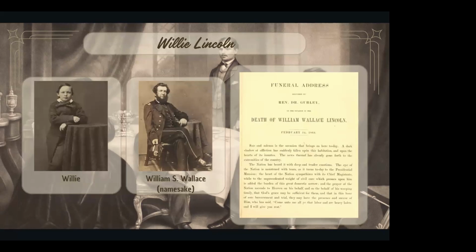Willie, or William Wallace Lincoln, was born on December 21st, 1850. He was named after his maternal uncle, Dr. William Smith Wallace. Willie and his little brother Tad were excited to live in the White House, where they owned goats, ponies, and other pets. The boys found friends to play with, mostly the children of politicians.